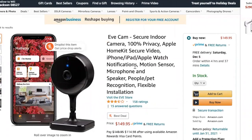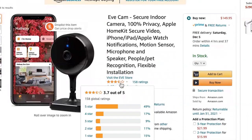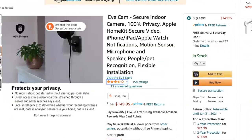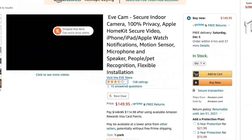And here we are talking about the Eve Cam, which is not available. So it's a 1-pack for $150. This doesn't have that many good reviews compared to others. But again, same idea. Works with HomeKit. Doesn't stream it to anything. So these are all indoor cameras.